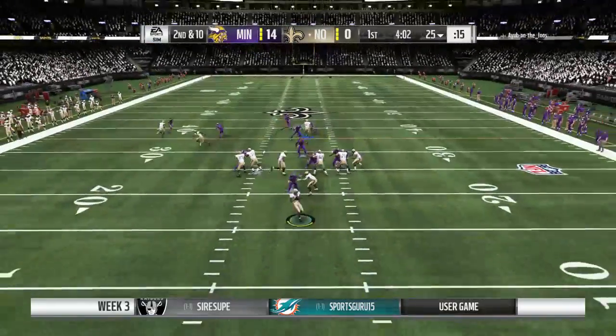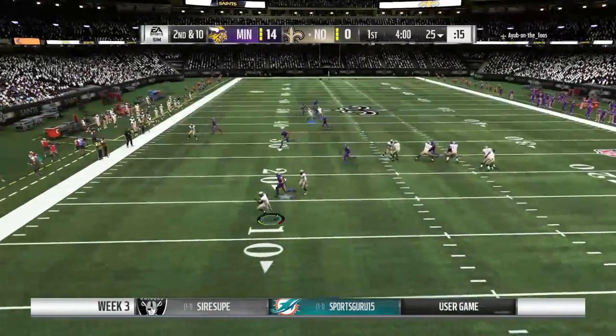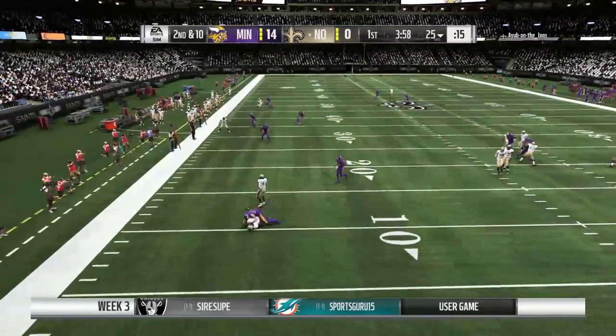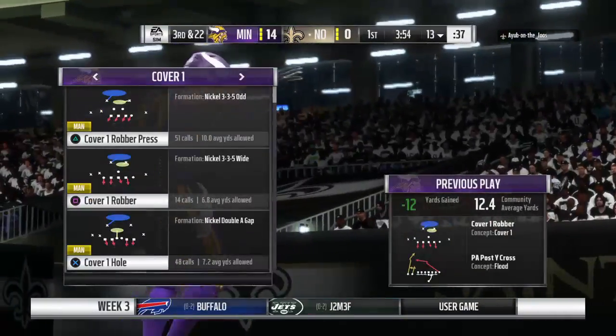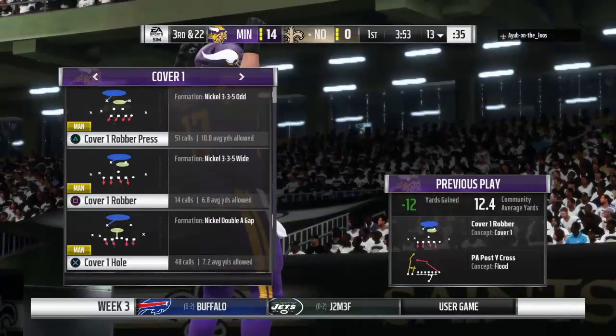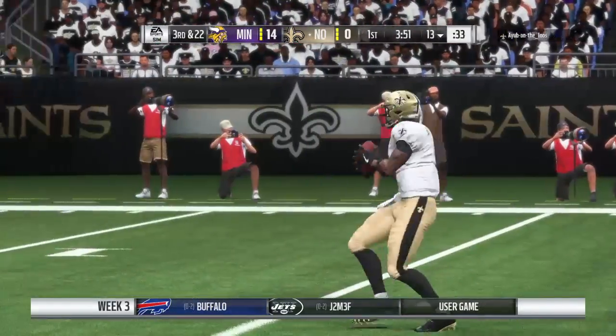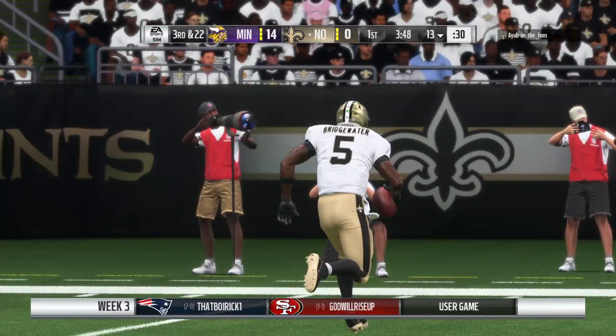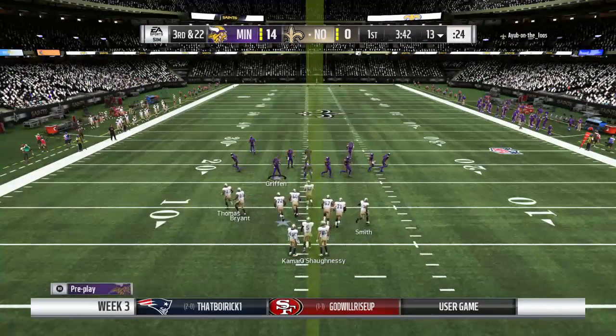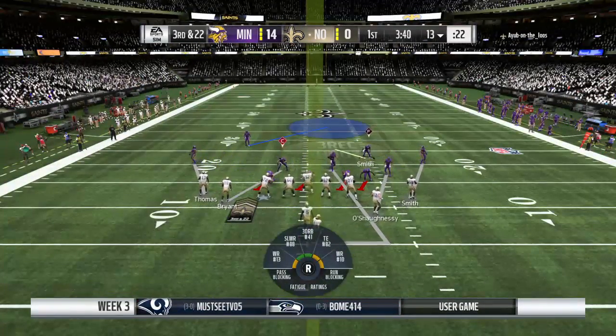They go play action. Bridgewater on the move to his left. And he can't find anywhere to go with it, and he goes down. Everson Griffin coming hard that time. He's able to run him down for a loss of 12. 3rd and long now after the sack, and we'll see if Bridgewater has a response.